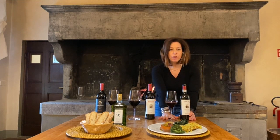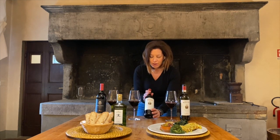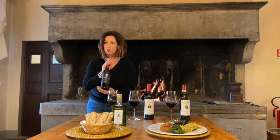So, firstly, we'd serve the Nipozzano to start the evening. Then secondly, we're going to have our pasta with the delicious 100% Sangiovese Montesodi. And then we're going to move on to the steak with the Mormoretto.